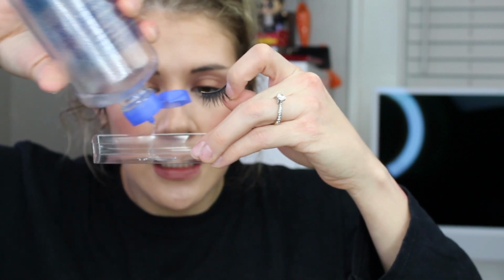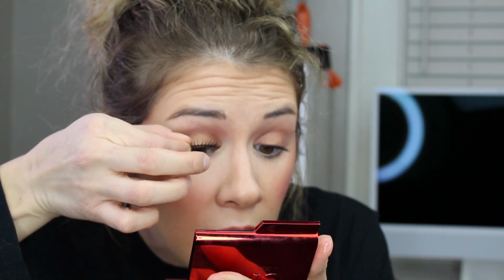We're going to take the lid and just pour a little bit of that in here and see what this does. Because I'm, oh shit. I dropped it. I dropped it. I dropped the whole lash in there. I got the whole lash wet, guys. What a ninny am I? Okay, well, we're just gonna go for it and call it a day.